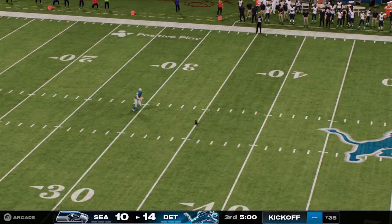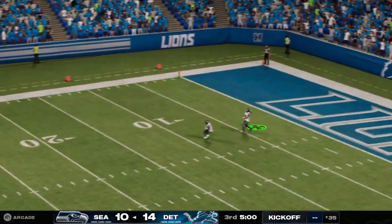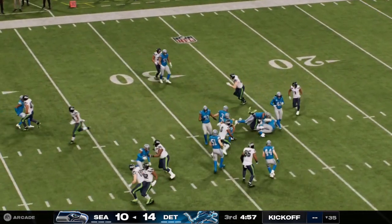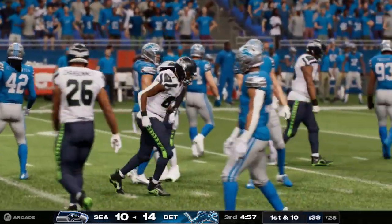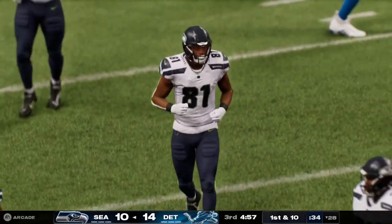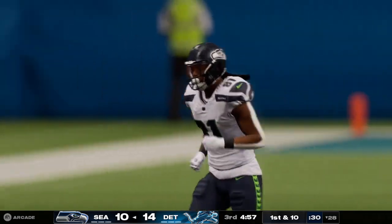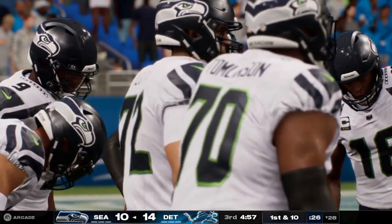Both teams ready to get back at it as we get back underway here on EA Sports. On the return, it's Laviska Shenault. And he'll work this one past the 25 to right about the 28-yard line. The Seahawks offense going to have a first crack at it as we begin this third quarter. They trail by 4. A touchdown gives them the lead. Drive begins with 1st and 10.